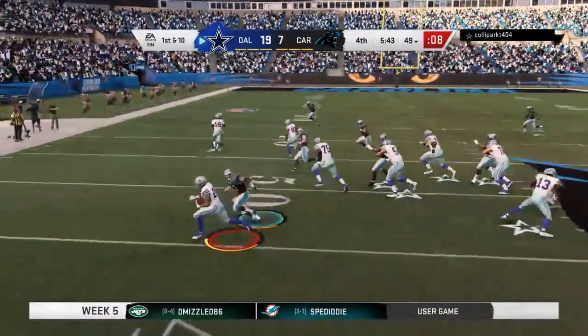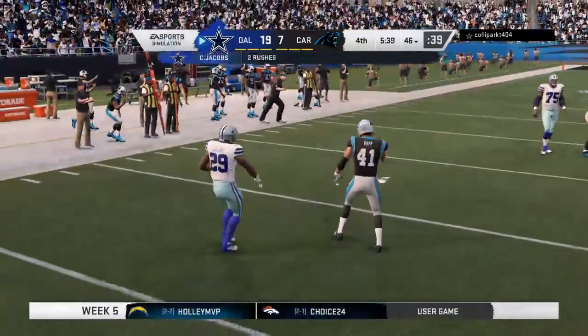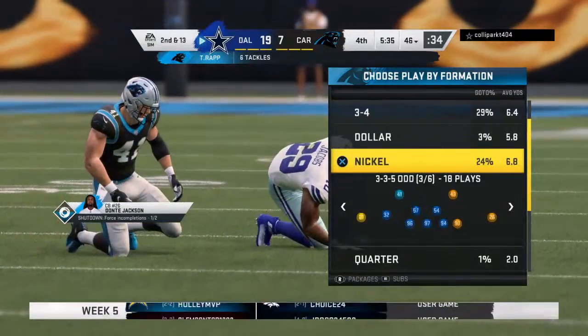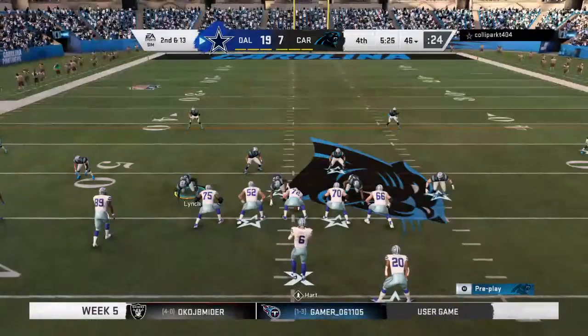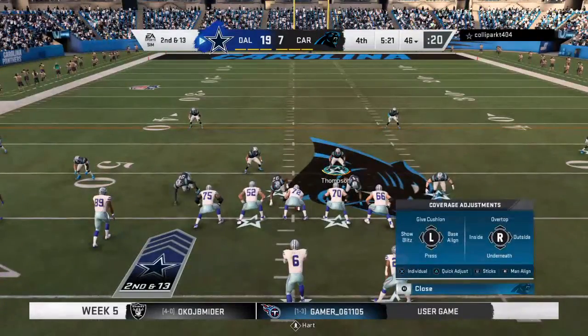They will run out of the gun with Jacobs. And I think this defense knew what was coming as he is smothered behind the line. A loss of a full 3 yards, and now it's second down. That loss of 3, a rare stumble on a promising drive. Here's second and 13.